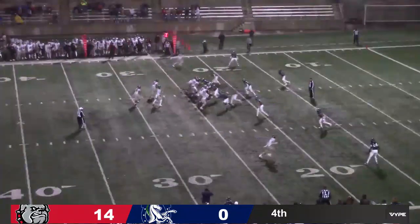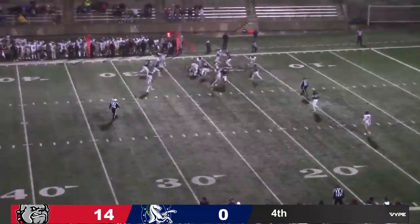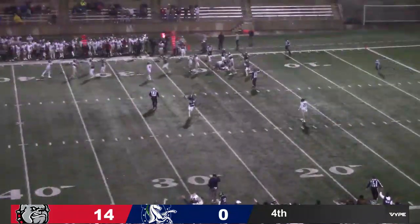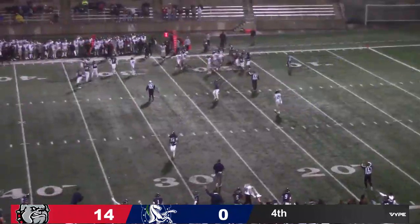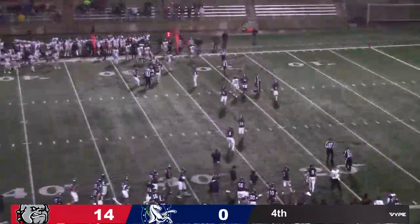Bulldogs leading 14-0 now at second and one from the 23-yard line of McNeil. Try to run it left-hand side. They do so, but the ball comes loose on the carry. The first play of the fourth quarter, and the Bulldogs lose it for their second turnover of the game.